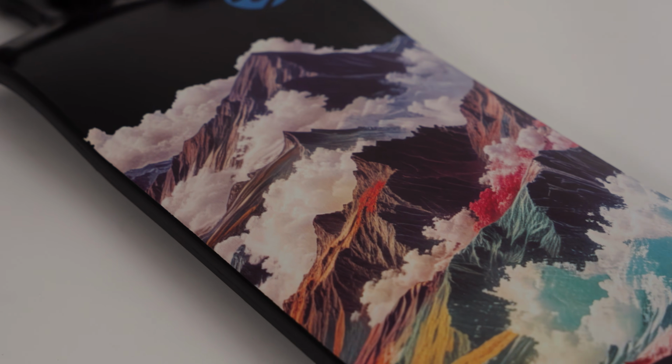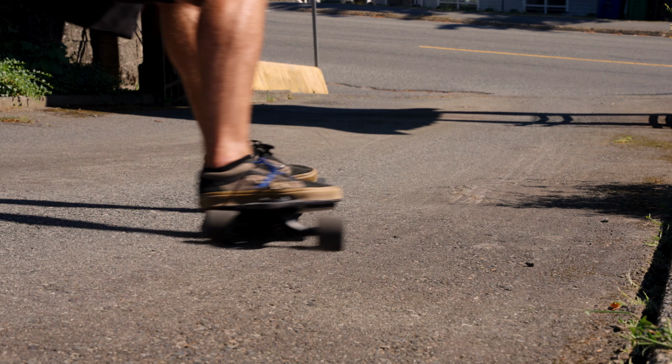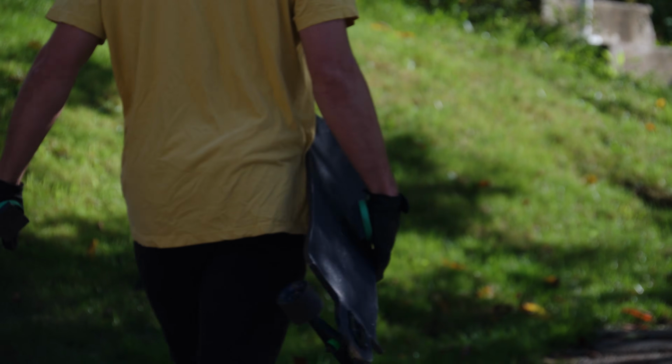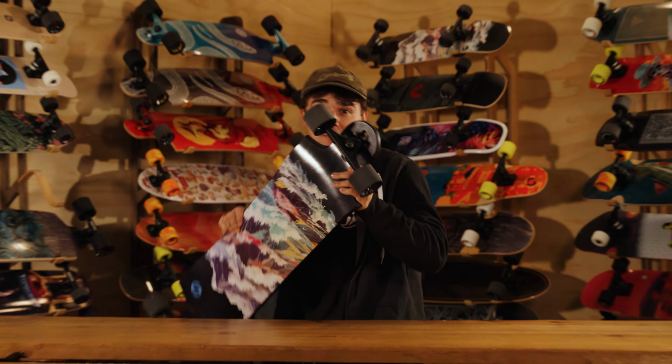I love the Switchblade. It's really low to the ground, so it makes it really easy to hold out long slides, and it makes it really easy to kick out. It's just a really comfortable board overall. It's really great for going fast, makes you feel confident at speed because of how low to the ground it is. Give me your money!